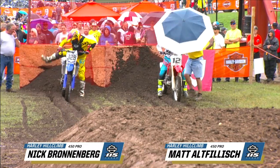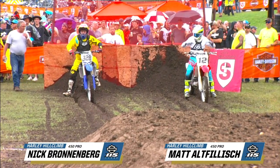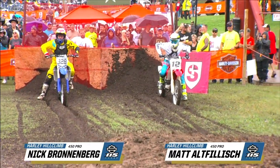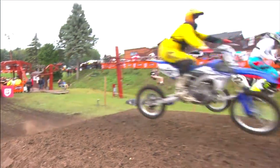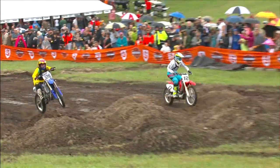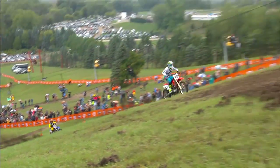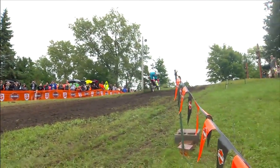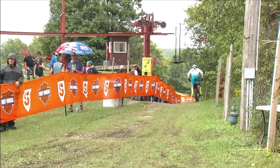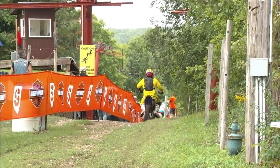Nick Bronnenberg taking on Matt Altafilish, excuse me. Both of these guys looked good earlier in seeding. Altafilish showed no issues in our first runs of the day in this class. Here it is. Let's watch the moguls. And Matt making it look easy, getting to the top. So after a less than ideal start, he finished that race the way he was hoping. Taking the lead, now he'll get to choose which side on the second half of the ride.